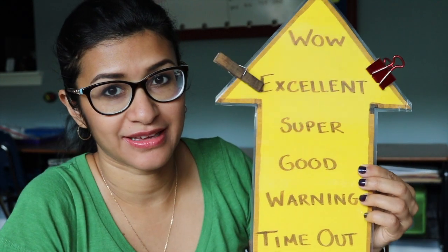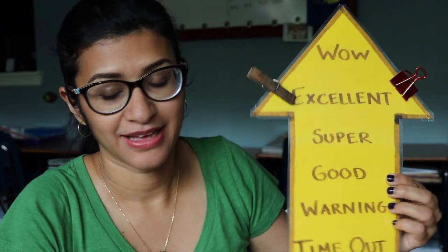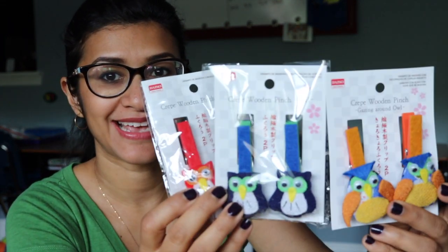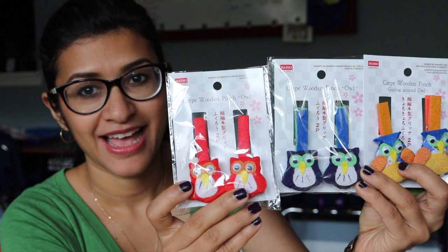Right now I'm just using, you'll see, a binder clip for one of them and a clothespin for another, but Daiso had these adorable little animal clothespins, and so I picked up 3 different sets of owls because my husband's a falconer and we're very into birding here. And they are just so adorable, and so I thought each one of them could have a different little owl to represent them on the behavior chart.